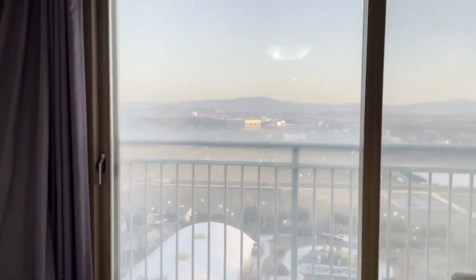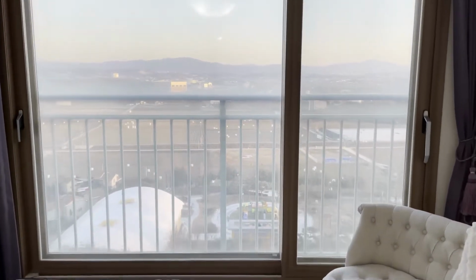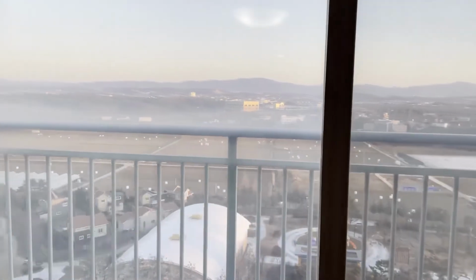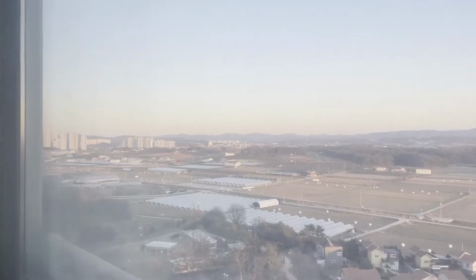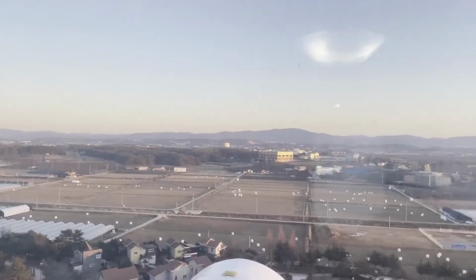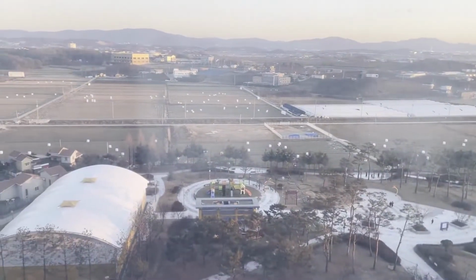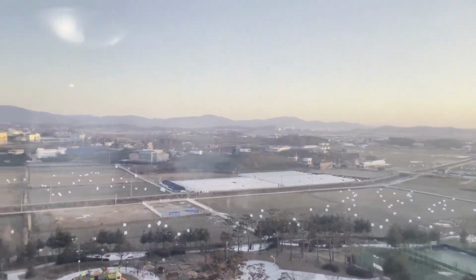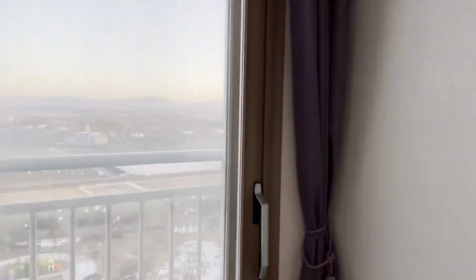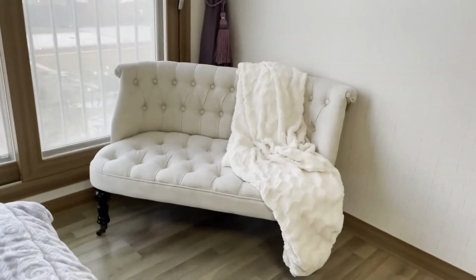So this is the view that I get to enjoy every single day when I first wake up, when I open my curtains. This is what I see every day. I mean, it's better than seeing rows of apartments, right? And there's a little playground. What a nice view. And I bought this little sofa or chair.